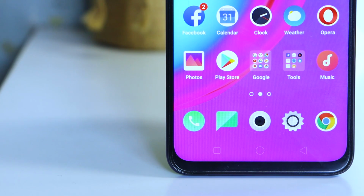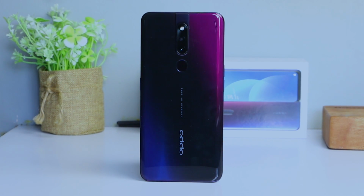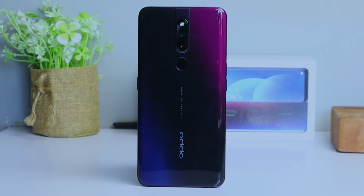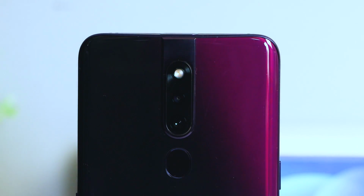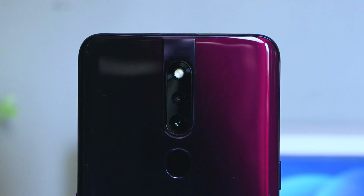card. OPPO F11 Pro sticks to 2 shooters at the back. Its 48MP main sensor has an aperture of f1.79, which greatly improves its light sensing capabilities. There's also a 5MP depth sensor for adding that gorgeous depth of field effect to your photos.